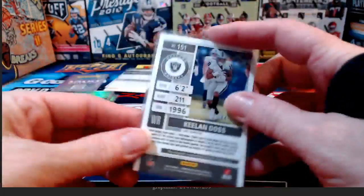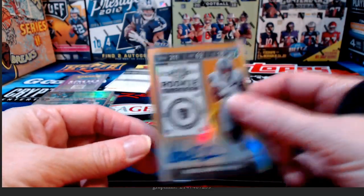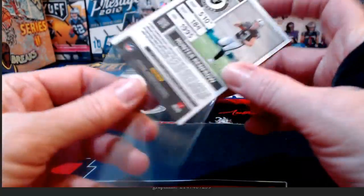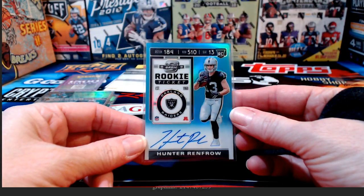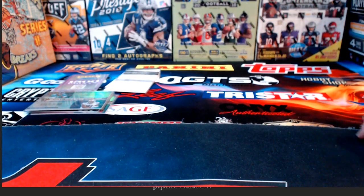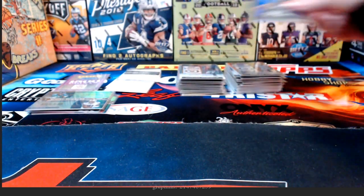The Raiders at last getting a hit out of our last pack here. That's numbered to 50 for Keelan Doss with the orange parallel. And it's a double Raiders pack. Hunter Renfrow, numbered to 149. So we went double Giants and then double Raiders. That's kind of crazy.